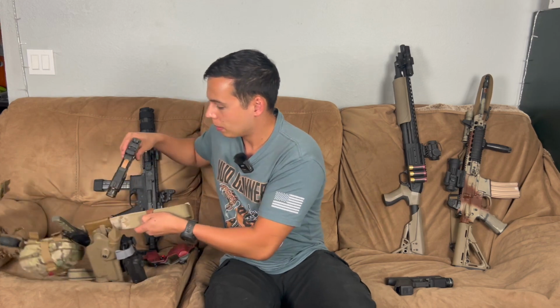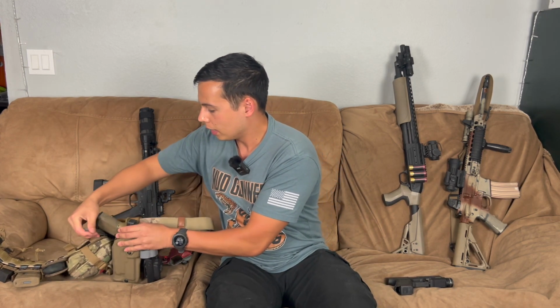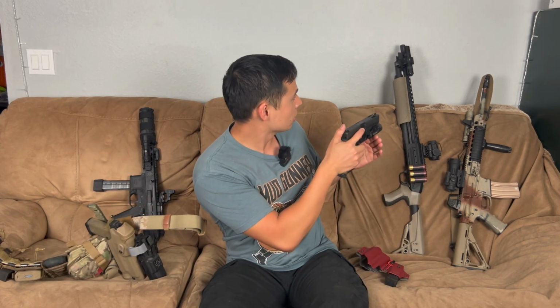But while it's at home, it stays in my battle belt here, and this battle belt stays next to my bed too. And yeah, just leave it in there. But I didn't want to leave the holster empty, so I keep a Glock 17 Gen 4C in there with the Streamlight TLR1. And this is a fresh TLR1.